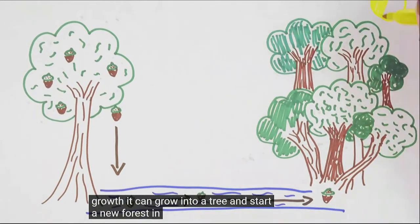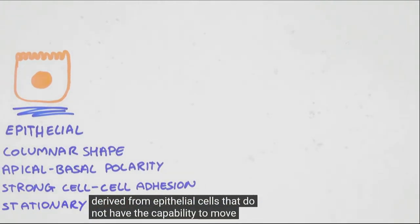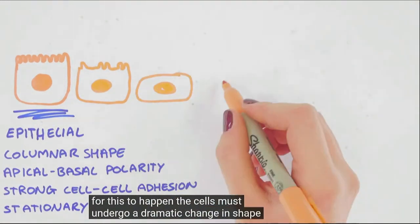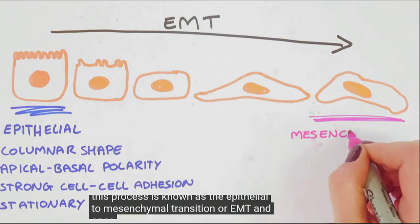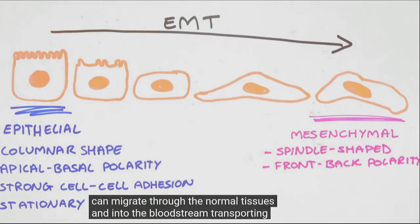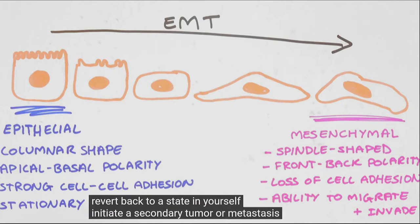In much the same way as the oak trees, growing tumours are usually derived from epithelial cells that do not have the capability to move. In order for this to happen, the cells must undergo a dramatic change in shape to transform themselves into a motile cell. This process is known as the epithelial to mesenchymal transition, or EMT, and once it has occurred, the now motile cell can migrate through the normal tissues and into the bloodstream, transporting it around the body to sites where it can revert back to a stationary cell and initiate a secondary tumour, or metastases.